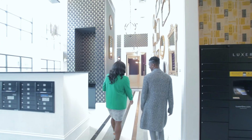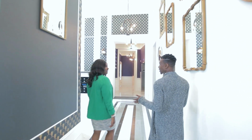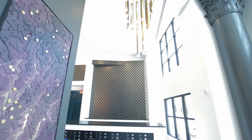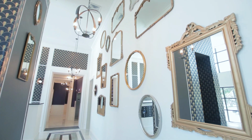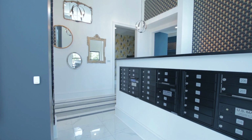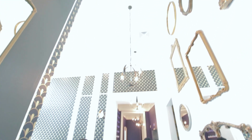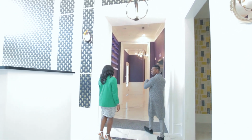So has it been a busy day for you? It's been extremely busy. With a new community, it's always something. What I always tell people is this mailroom is the perfect introduction to what we have. I love the mirrors. Very nice touch. I always say it prepares you for your day. We have 2 sets of elevators here, so I'll take you up one. But first, let's look over at these amenity spaces.